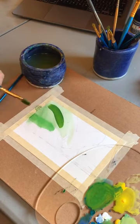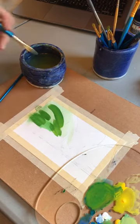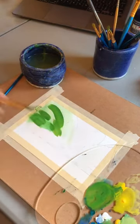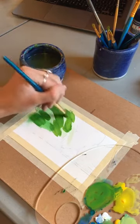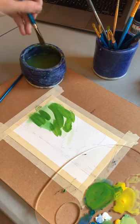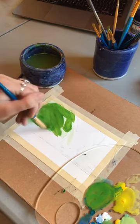Now, obviously, big difference in the thickness, the look, just the way it comes out. But if I want to water it down, I can very easily just kind of throw some water on that.